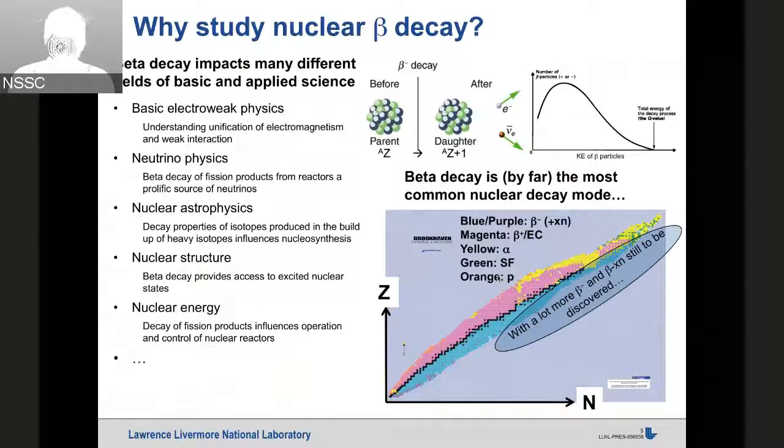Of course, there's another very closely related process, beta plus decay, where instead of a neutron becoming a proton, you have a proton becoming a neutron. It emits a positron and a neutrino, and you can have electron capture decays where the proton within the nucleus captures an orbital atomic electron, transforms into a neutron, and in the process emits a neutrino.